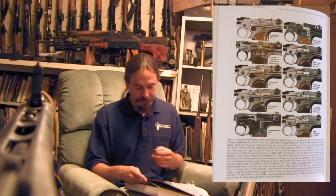Volume 1 is basically a history of the Borchardt and then the Luger. For those of you who aren't familiar with the Borchardt, it was the first commercially successful self-loading pistol, and it's the action that evolved into the Luger. We have a history of all the people who were involved, development of the two guns, the initial contracts and military testing. Switzerland was the first country to adopt the Luger, and there's an extensive discussion of the Swiss trials and what went on there, and how the gun came to be accepted.